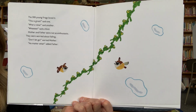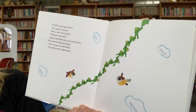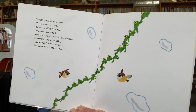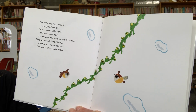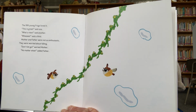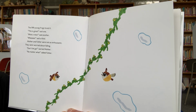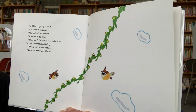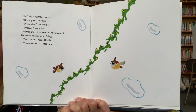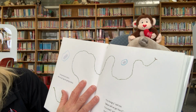The 999 young frogs loved it. This is great, said one. What a view, said another. Whee, said a third. Mother and Father were not as enthusiastic. They were worried about falling. Don't let go, warned Mother. No matter what, added Father. Oh boy, that would be scary. They're so high in the air.